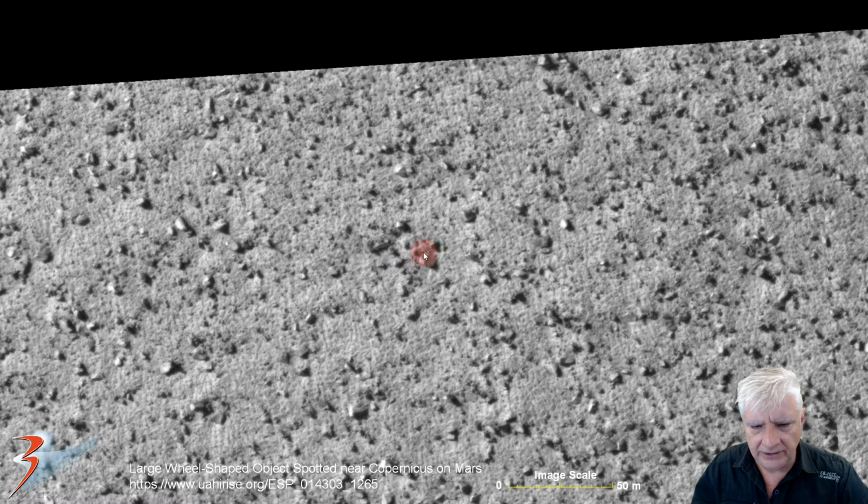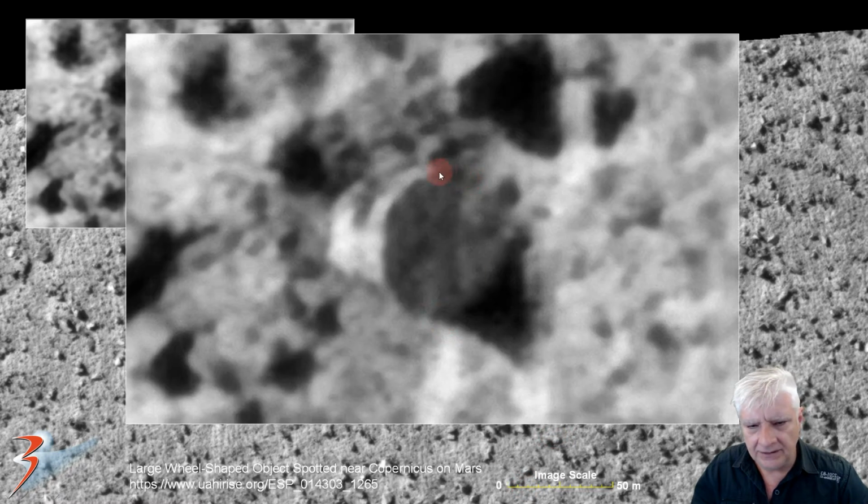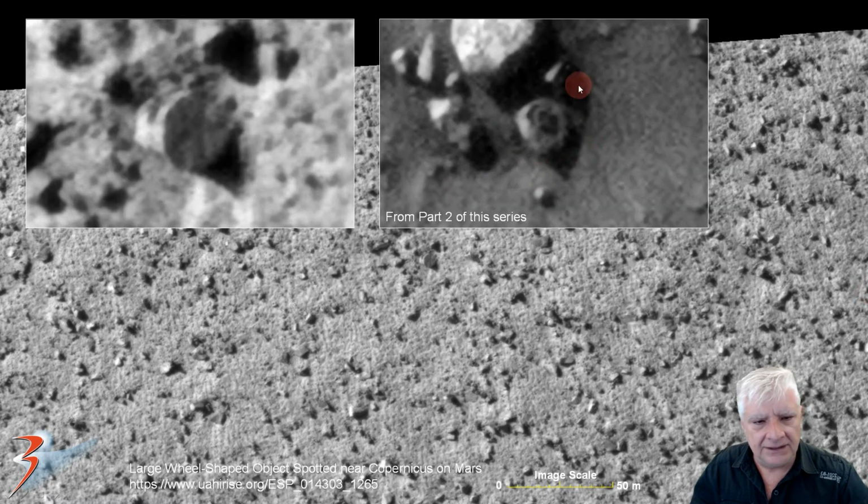This disc or wheel has a diameter of about 8 meters, and if we zoom in we can see the disc shape. Looks like there's another one behind it, and then on the face we've got what looks like a 5-point star. 1, 2, 3, 4, 5 points to it. And this is another wheel-like anomaly featured in part 2 of the series.